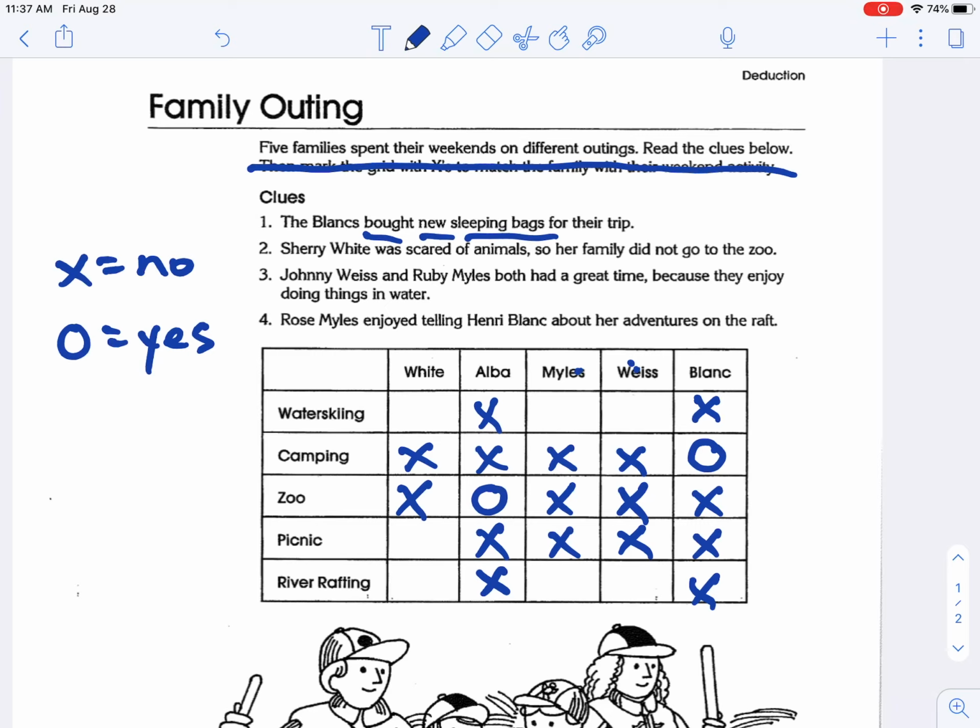Clue number 4 says that Rose Miles enjoyed telling Henry Blanc about her adventures on the raft. So that means that Rose, because she told Mr. Blanc about her adventures on the raft, Miles must be the river rafting, because that's the only one that did something on a raft. Now remember, if you put a yes in, you have to put in the no's, up and down and across. And then that means that the Weiss family, they're the only box left, had to be water skiing, which means nobody else can be water skiing. And lastly, then the picnic is the White family. And that is the only way that that puzzle can work out. And notice how you have yeses in one row, or one column, I should say, for each person.